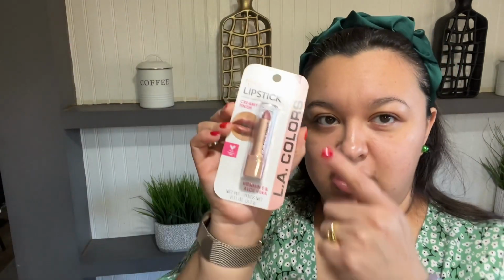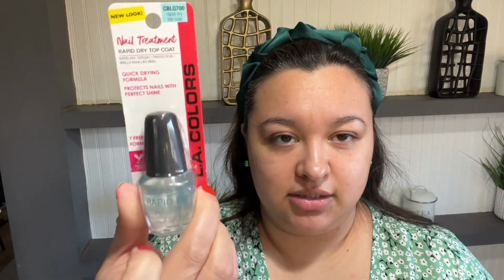And then Sway, look at that, like a mauve. I really like colors like these, so I'm gonna try that today. Oh my God, you guys, I found a brown eyeliner, so we can try that too. It's in the color brown, so I'm very excited for that. Oh my God, I found a rapid dry top coat. It says quick drying formula protects the nails with perfect shine from LA Colors. It comes in a bluish greenish color, like a teal.